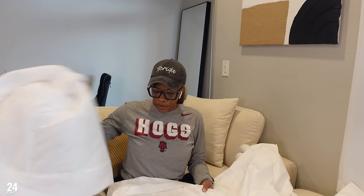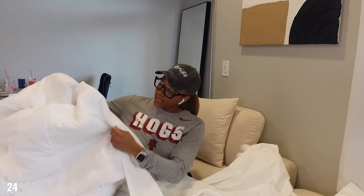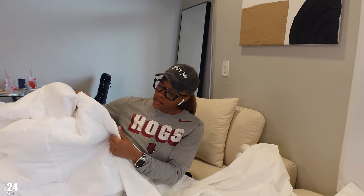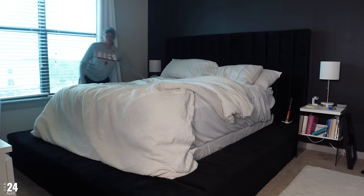So this is pure white. This isn't looking pure white like that. It looks kind of like an off-white eggshell. I don't know if y'all can pick that up on camera or not.